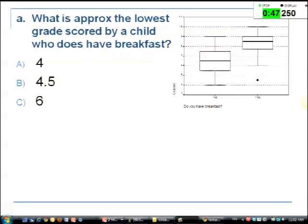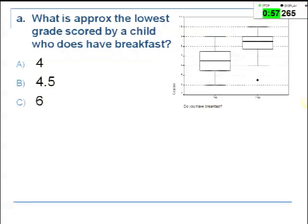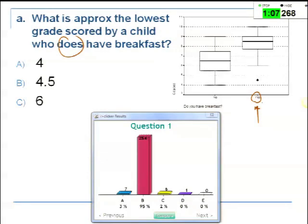We're asking here for the approximate lowest score or grade for a child who does have breakfast. So do you have breakfast? Yes. That's the box plot I want to work with. Looking pretty good. Here's your distribution. Most of you indeed are picking the right answer, which is B, 4.5. Plus 5 points, minus 10 over here.